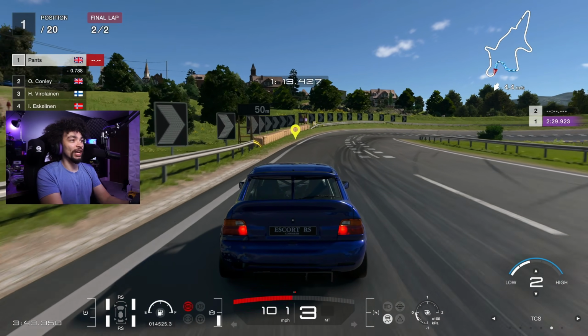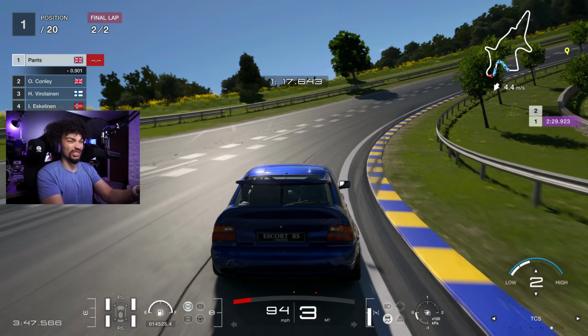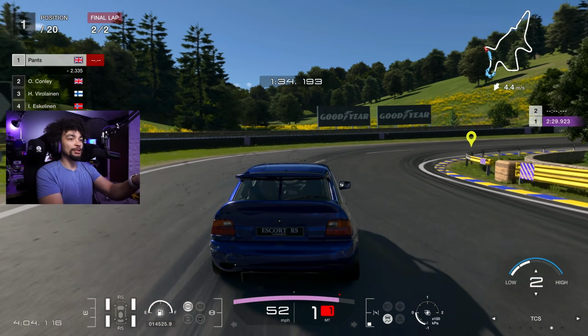We need to just have Cosworth racing. That's the next playlist we need. I mean, menu, or whatever it's called. Big love to the Cosworth. Thank you, bless up. Please bring back the Focus RS.